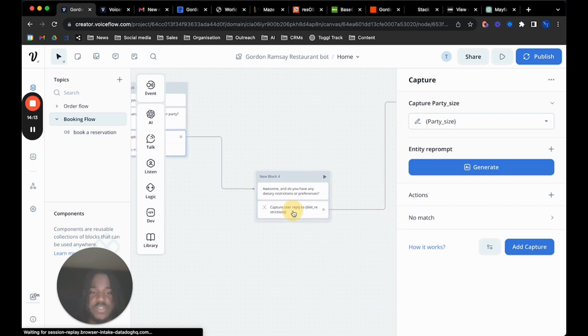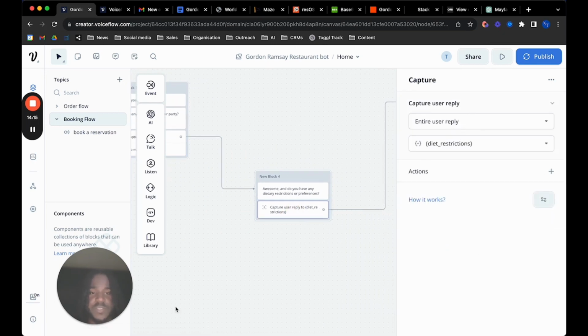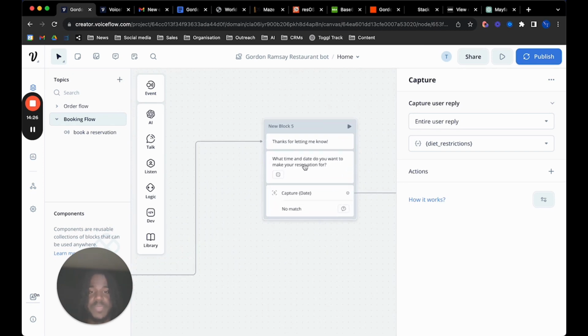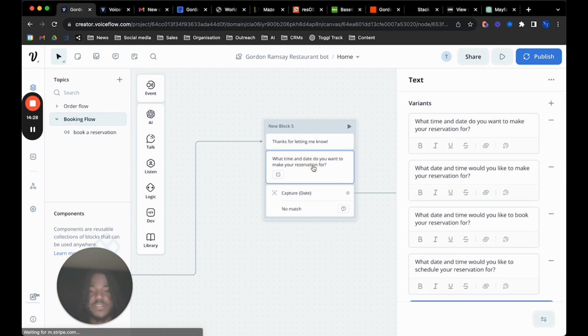Do you have any dietary restrictions? For here, we'll just capture the entire user reply, because they might say, I don't like this, or I'm allergic to this. It's very different. The kitchen will need to know what people are allergic to. So we'll capture the whole response there. And here is where the magic happens, and this is where most AI models tend to struggle.